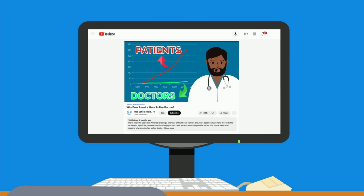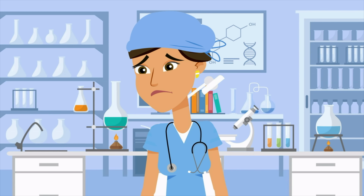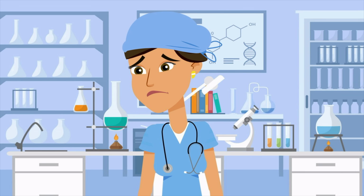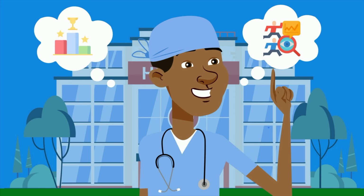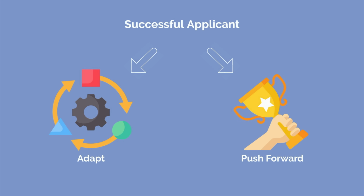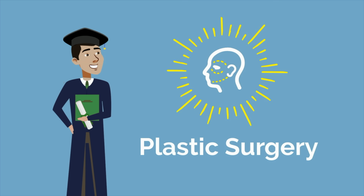No matter what changes to residency admissions occur, it's important to focus on the things you can control. The last thing you want to do is fall into the trap of having a victim mentality and blaming your inability to get into your desired residency on external factors. Some residency programs will always be more competitive than others, so there will always be certain metrics to pare down the pile of applicants. What separates those who are successful from those who are not is the willingness to adapt and push forward. While the cards were heavily stacked against me in more than one way, I was still able to match into plastic surgery using the methods discussed at Med School Insiders.